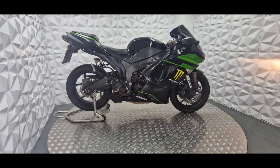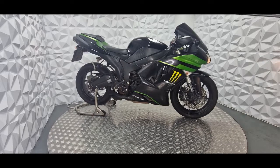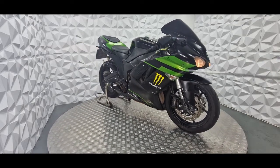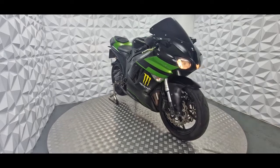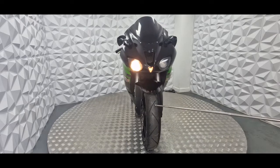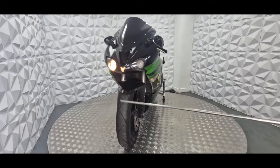It has a quick release tank cap, a tinted front visor. You can see the front disc on this side as well. Front wavy discs. Front tire is not brand new, but it's in good condition. It's over the legal limit.